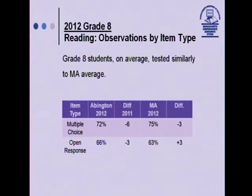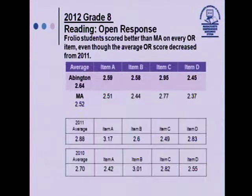72%, it's a 6% drop, and it's 3% lower than the state, so the state had a little bit of a drop too. Open response, we're ahead of the state, 66%. It's a 3% drop for us, but we're 3% better than the state. So we're looking at that increase in open response scoring very positively.